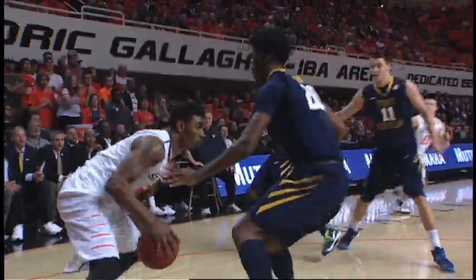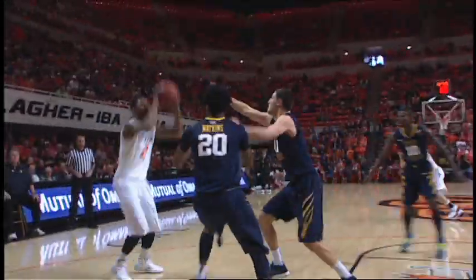He draws a double team. Bounce pass to Nash, right baseline. Steps back. 18-footer right side. Good.